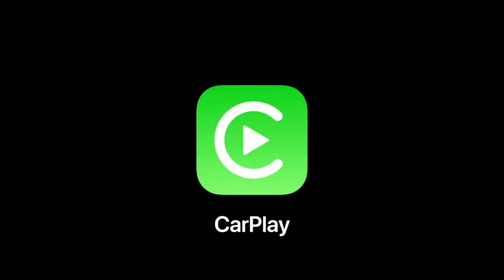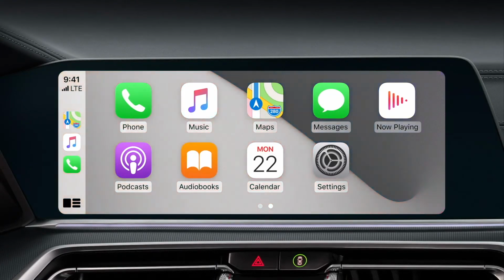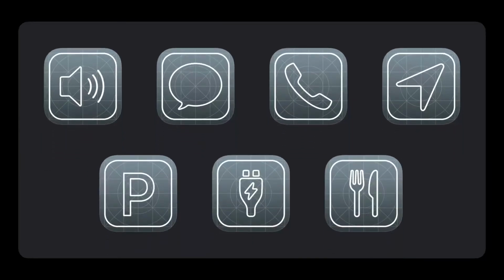Moving over to CarPlay, iOS 14 will allow you to change the wallpaper of the CarPlay dashboard. iOS 14 also brings support for new categories of apps, including parking, EV charging, and fast food. Expect to see third-party support for this later this year when iOS 14 is released.